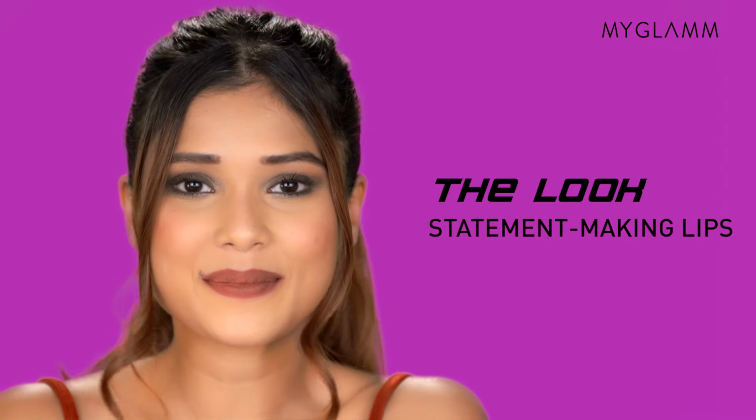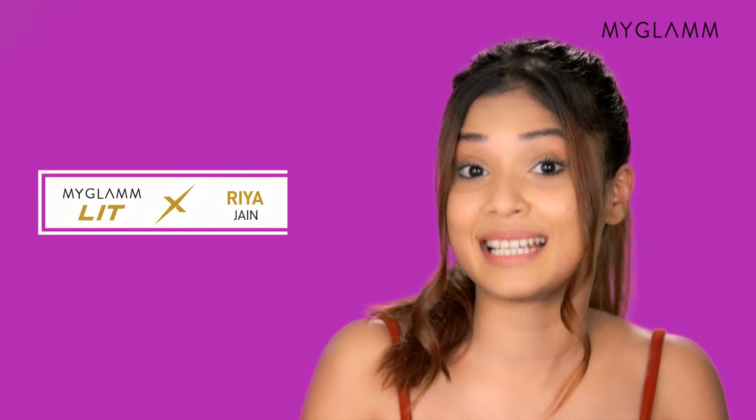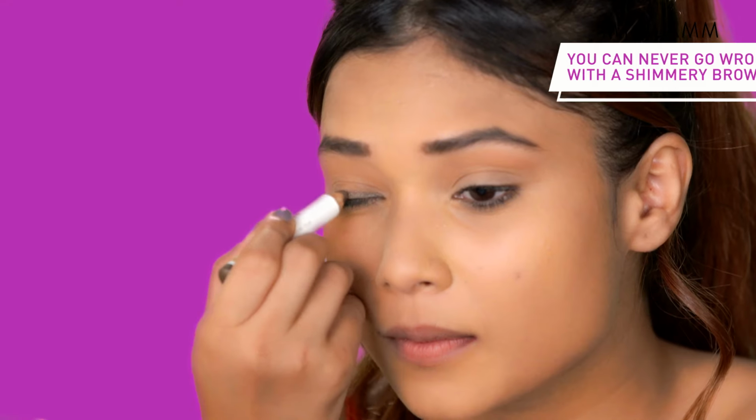So today I'm here at the MyGlamm studio to create a very exciting look for you guys. I'll be using a bunch of MyGlamm products and one additional product which I'm really excited to tell you guys about. I've collaborated with MyGlamm on a range of lip liners from their lip collection. So I'll be using the lip liner in my look today and you guys can see what it looks like. So let's get started.